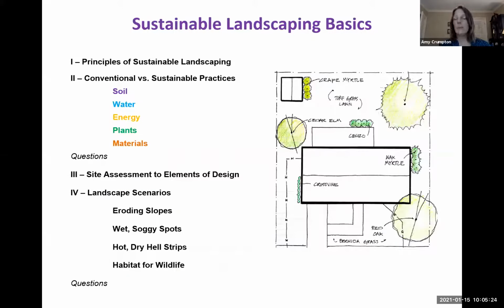All right, sustainable landscaping basics. Today, I'm going to talk about the principles of sustainable landscaping. I'm going to talk about the difference between sustainable landscaping and conventional practices. I'm going to give you a run through of how you might do your own site assessment for your own yard, and how that leads to an understanding of the foundations for how you would then think about design in your yard. And then I'm just going to throw at you a few landscape scenarios from some of our master gardeners so you can see what some of the others have done and how they've tackled a few challenges.